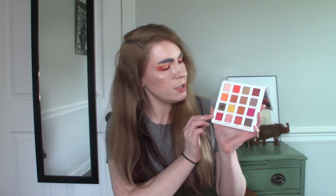All right, I also have Party in Puerto Rico, which gives me Natasha Denona Sunrise dupes because it has like the magenta and the yellows. This is a really pretty palette. I do enjoy this one as well. Obviously I enjoy all these palettes because they're in my collection.